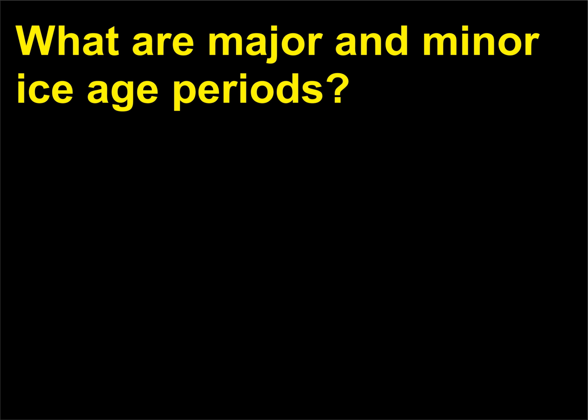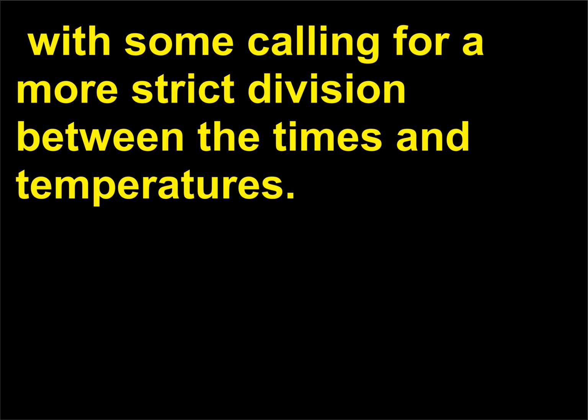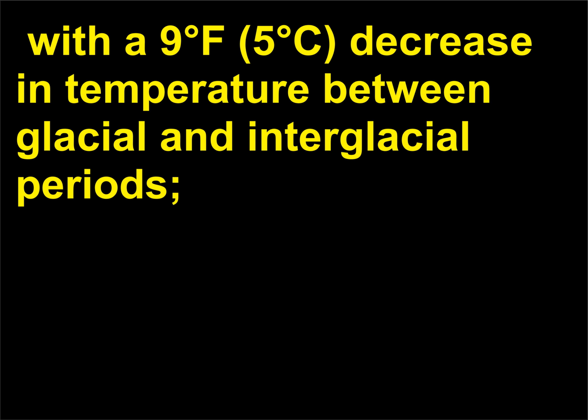What are major and minor ice age periods? Of course, not all scientists agree on how to divide the periodic ice ages, with some calling for a more strict division between the times and temperatures. For example, some scientists believe a major ice age period should be defined as lasting about 100,000 years, with a 9 degrees Fahrenheit, 5 degrees Celsius, decrease in temperature between glacial and interglacial periods.